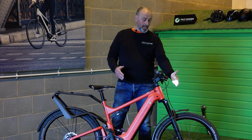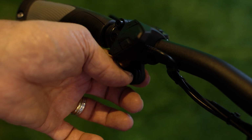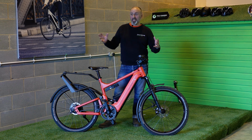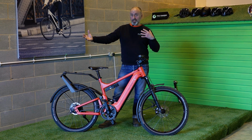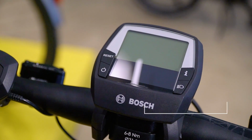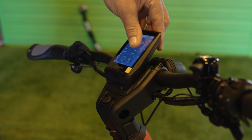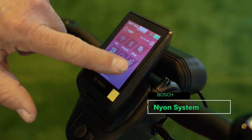Staying at the front, we have the M99 headlights, which you can dip and have a full beam on. Brilliant feature for nighttime riding, particularly where we ride between towns, not necessarily in towns. So cockpit-wise, the Intuva is what Riese and Müller supply as standard. You can upgrade to a Kiox, which you've seen on my bike, or the Nyon, which is the top of the range Bosch cockpit available today.